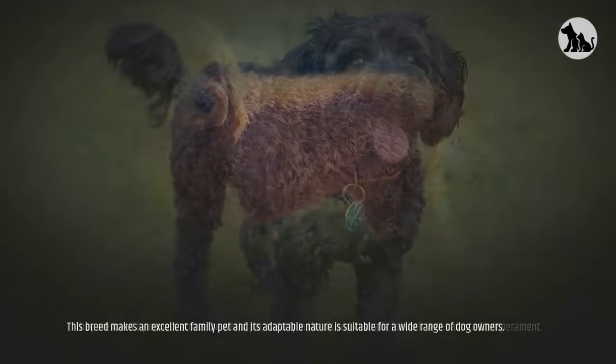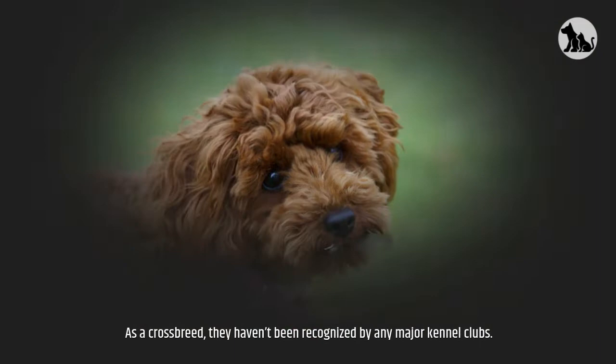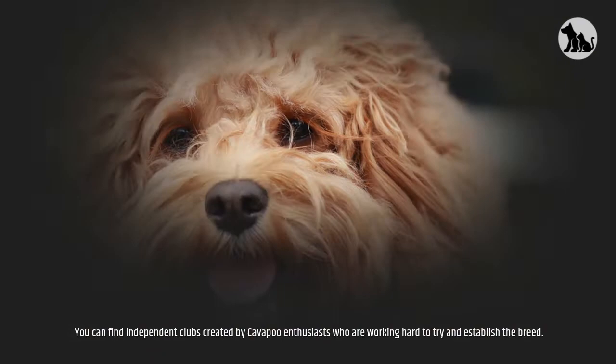They are loved by owners across the world, particularly in the UK and Australia for their well-balanced temperament. This breed makes an excellent family pet, and its adaptable nature is suitable for a wide range of dog owners. As a crossbreed, they haven't been recognized by any major kennel clubs. You can find independent clubs created by Cavapoo enthusiasts who are working hard to try and establish the breed.